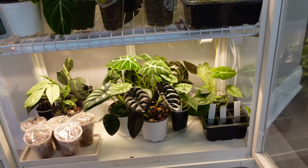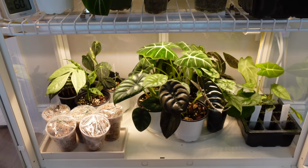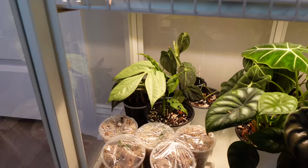And just a bunch of alocasia corms down here on the bottom. I have some in soil, some in Stratum. I also have some other various random plants in here. I have another obliqua, a medrium, Milano.